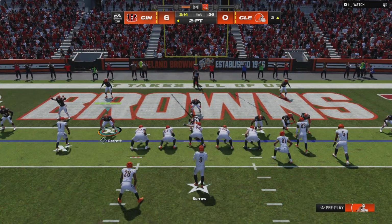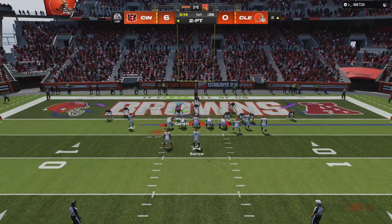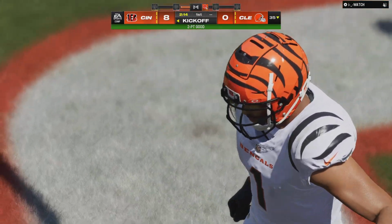Burrow and the Bengals offense staying put. They'll go for 2 here. They'll look to throw. It's caught. And it's 8-0. So what do you make of that?